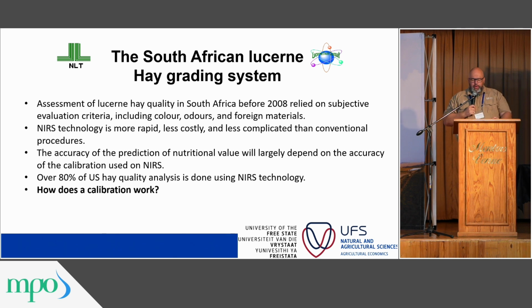Right, so how we developed in the industry over time is, up until 2008, the way of grading Lucerne was very subjective. It was done by smell, color, leaf content, foreign material, etc. Like I said, it was very subjective in the way that the analysis was done. So there was a need to take the human factor out of this equation and to get a more objective way of doing these calculations. Now, that is where the NIRS technology comes into play.